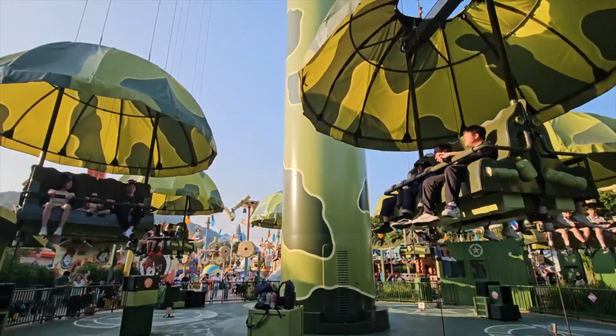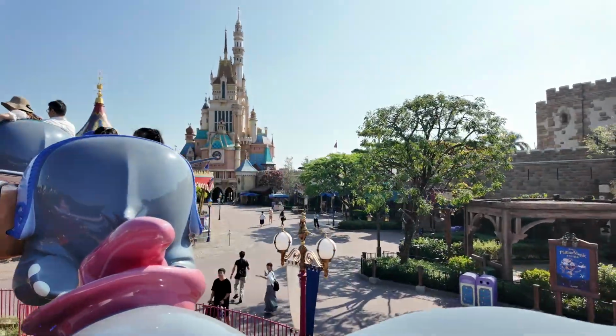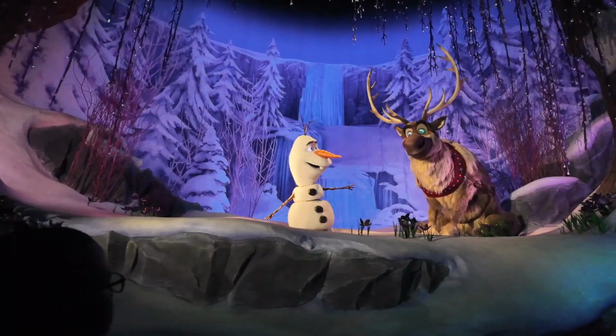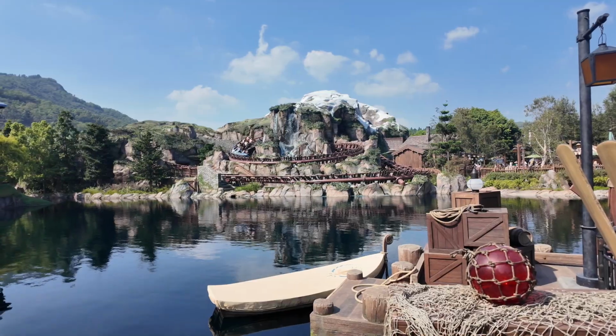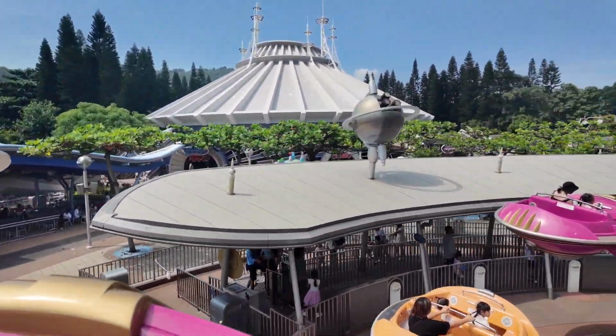At Hong Kong Disney, you'll find plenty of recognized attractions that also feature in some of Disney's other parks, as well as some Hong Kong exclusives and the first and currently only World of Frozen. We spent 2 days at Hong Kong Disney, and here are our 8 favorite rides.